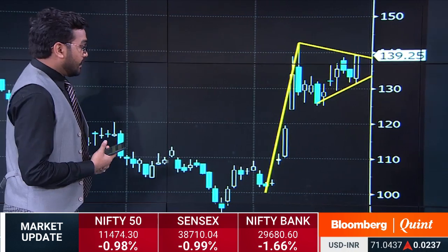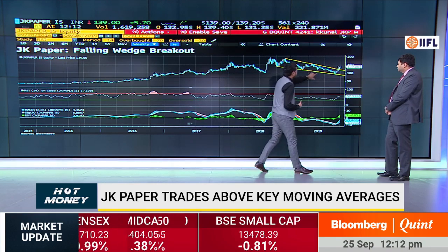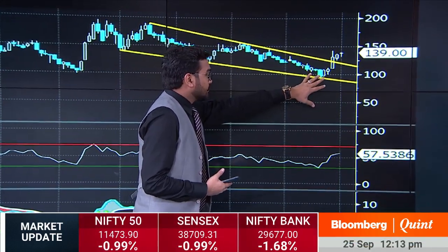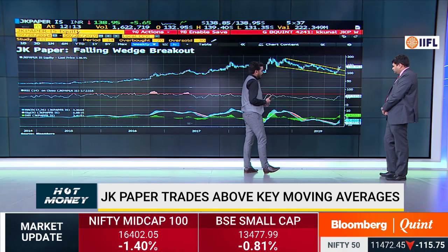And Darshan, if we look at the weekly chart, it looks more convincing, because over here you can see that the stock has already given a breakout of this falling wedge formation, which is a bullish reversal formation. And if we talk about RSI, then RSI as well.